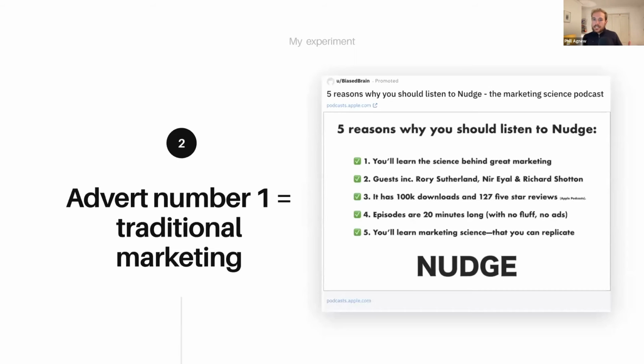So let's walk through the 2 ads I created. The first is that traditional positivity-based marketing that I spoke about at the start. It's highlighting all the positives about my podcast. It said, 5 reasons why you should listen to Nudge. You'll learn the science behind great marketing. Guests include Rory Sutherland, Nir Eyal, and Richard Shotton. At the time, it had 100,000 downloads and a bunch of 5-star reviews. Episodes are 20 minutes long with no fluff, no ads. You learn marketing science you can replicate. Not too different from Ryan's suggestion right at the start of this show, highlighting the positives.